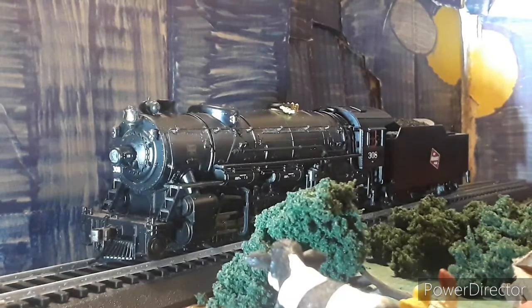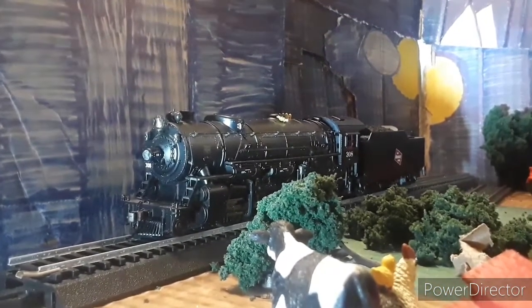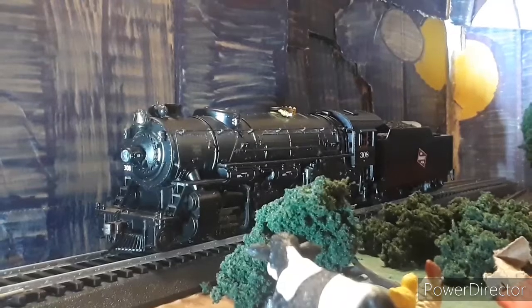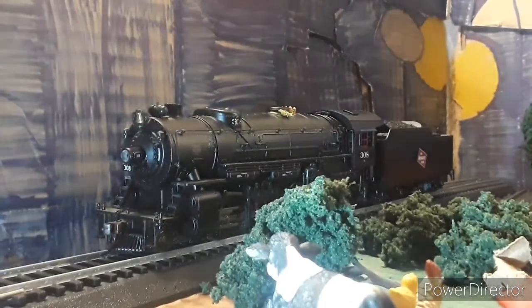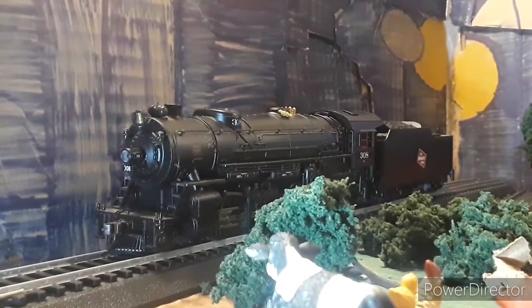Now if you guys remember the Mikado, Peter as his name, we've had him for about a year now. And this 282 Mikado is directly from Broadway. A nice, good looking engine with traction tires in the back, like we do every time. I'm going to switch it up and get a different pencil this time.